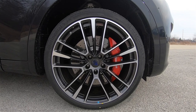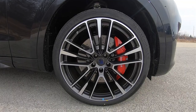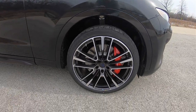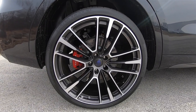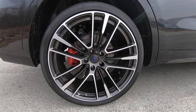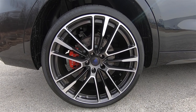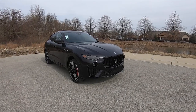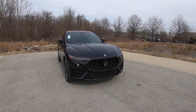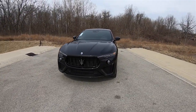Tires are Continental SportContact 6 and measure 265/35 ZR22 up front and 295/30 ZR22 in the rear. Brakes are four-wheel disc brakes, obviously, with cross-drilled rotors, front and rear. They feature enhanced brake cooling ducts as well as gloss red brake calipers. They can bring the Trofeo from 60 mph to 0 in 105.6 feet. They are assisted by ABS, ESP, pedestrian detection, forward collision warning, and hill hold assist with hill descent control.